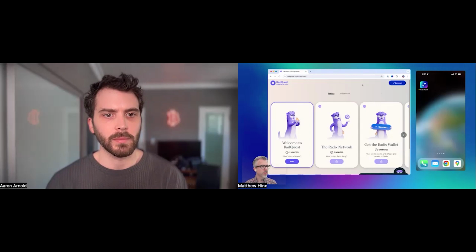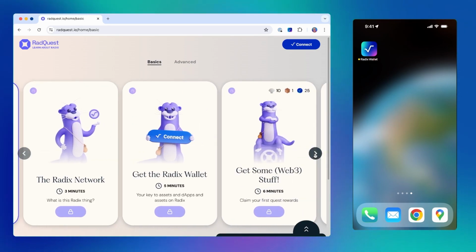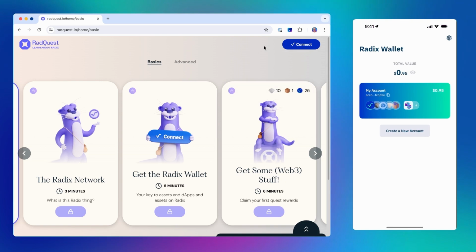What I've got set up here is I've got RadQuest in my browser on the left here, and on the right here, I'm sharing my iPhone screen so you can see what's going on. I'm going to jump into the middle here rather than go through some of the basic quests. I'm just going to log into my Radix wallet right away. So I've already set up my Radix wallet. Obviously, RadQuest would help me with that normally.